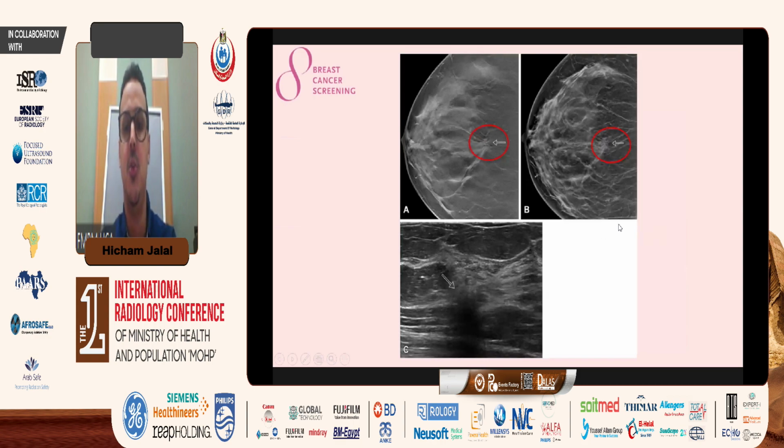This example shows on the right synthesized mammography, digital mammography, and on the left tomosynthesis, where we have architectural distortion, and in the ecography, a mass with architectural distortion, which raises suspicion about malignancy.